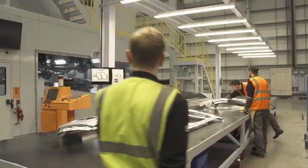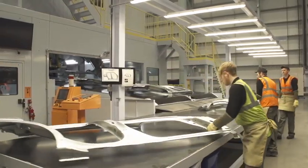It's the first servo-driven press in the whole of the Nissan Group. So we're quite privileged at MUK to have such modern technology, and the whole of the Nissan Group is looking at us to see how it performs.